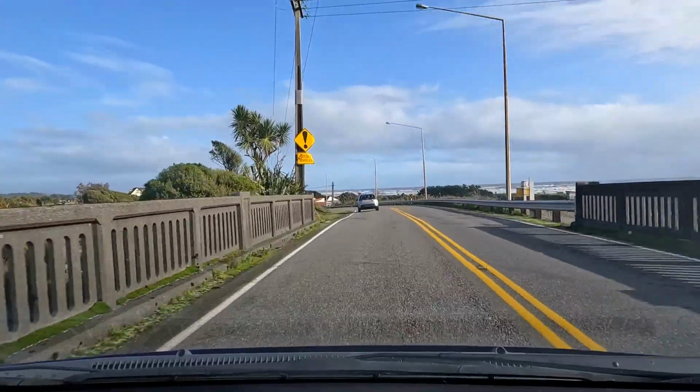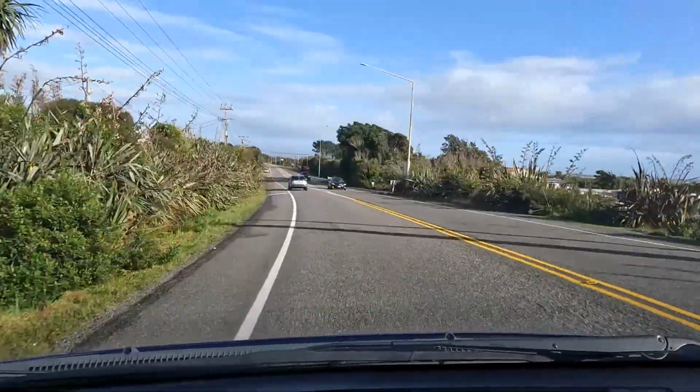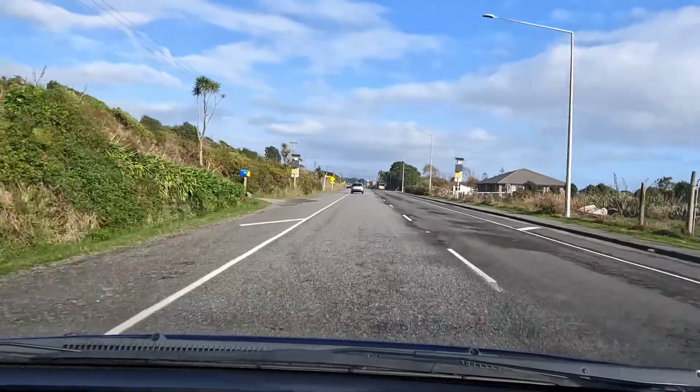There's the Tasman Sea out there, guys. See, she looks a bit rough today, doesn't it? Not very appetising at all. I wouldn't like to be surfing out there today. And we're in Paroa now, guys.